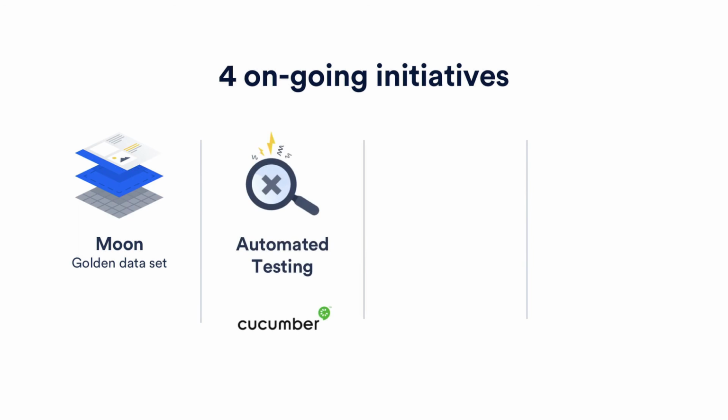The second one is about, of course, increasing the automated testing coverage. For that, we are now using Cucumber.js with Selenium, and we want our business analysts to write the test cases in the Gherkin syntax so that it comes directly to the test library in Cucumber. So we are working on that, but I think it will still take a lot of time until we are ready with 100% coverage on the platform.